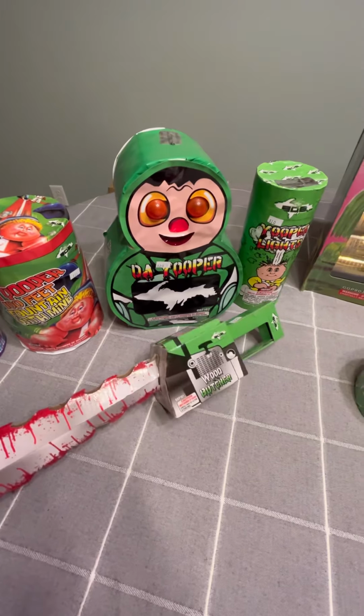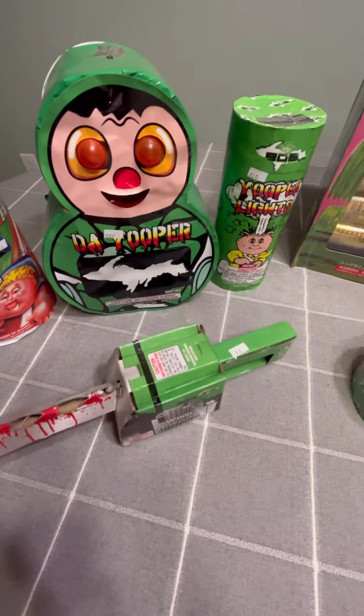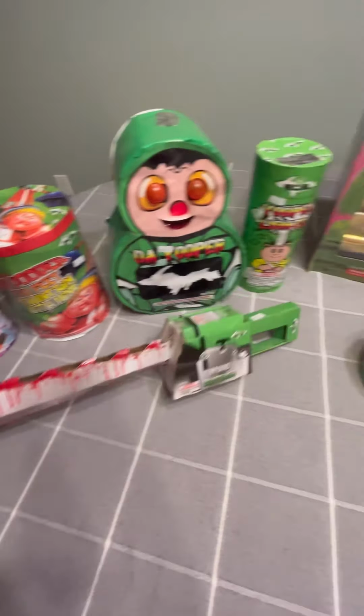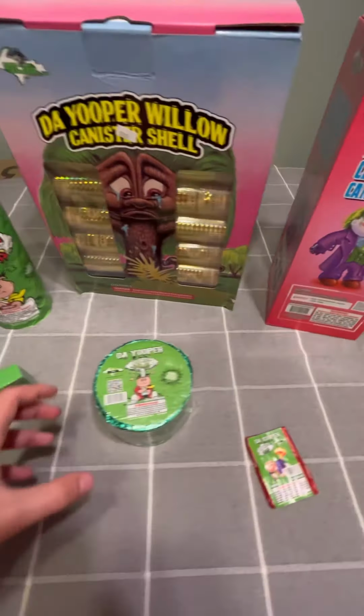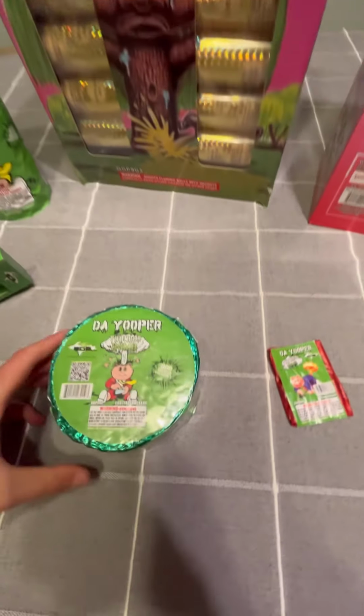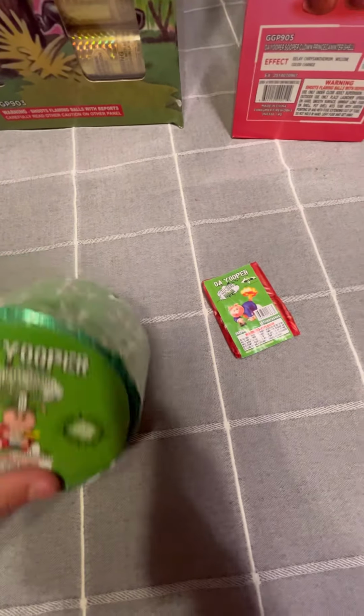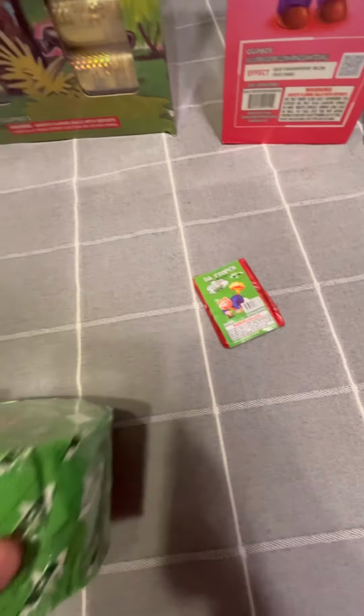Here we have a handheld fountain called the Wood Butcher. This was $7. Here we have the Uber Thunderbomb. This is a roll of 500 firecrackers all in one fuse. This was $7.